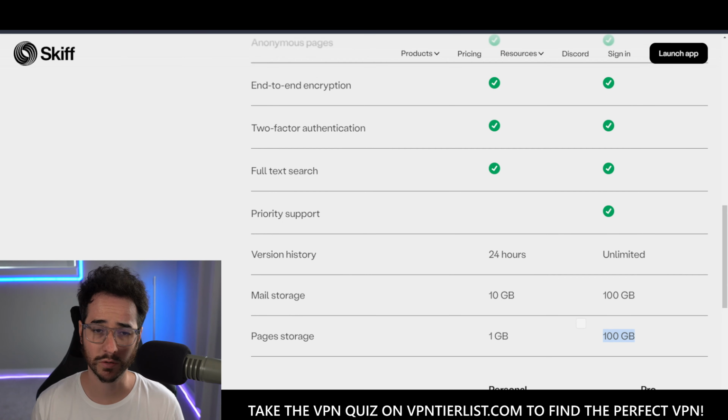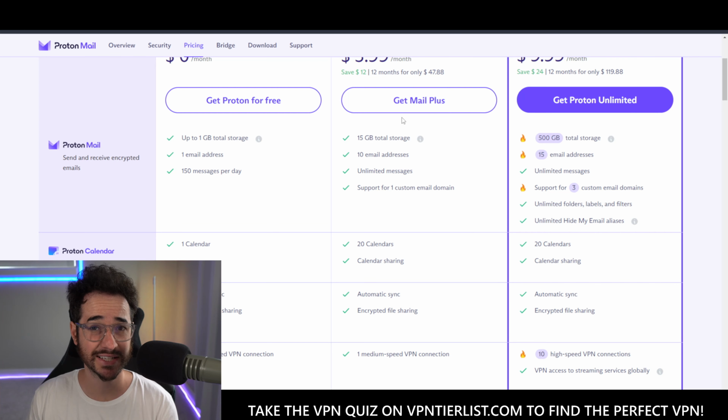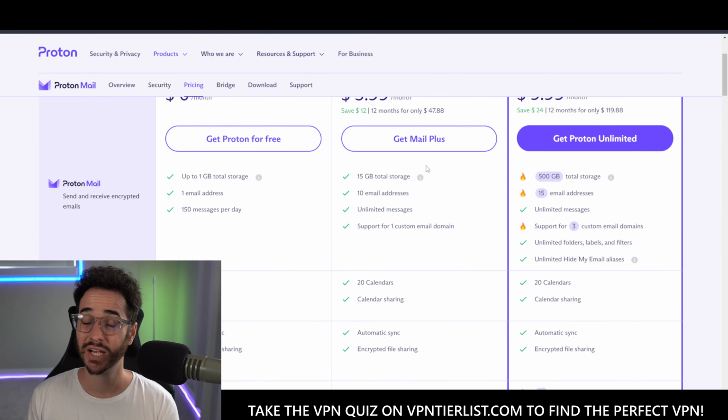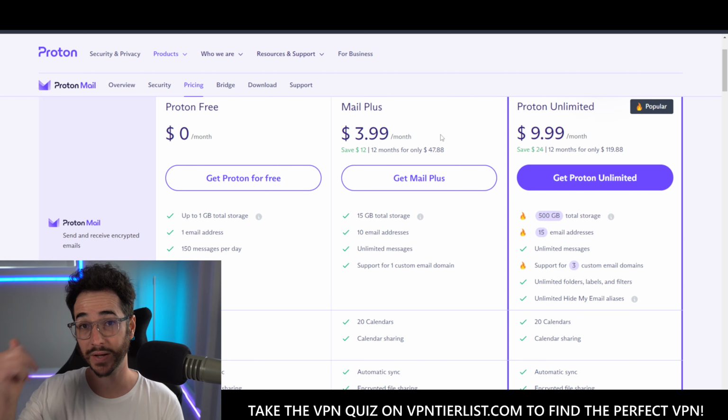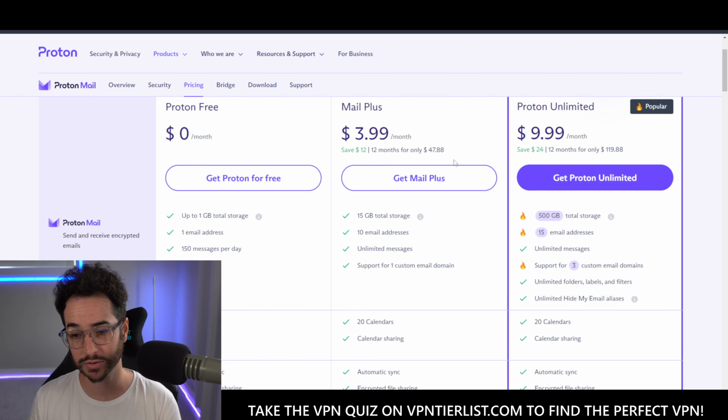But if you're looking for a more affordable paid plan, I do think Proton has a little bit better of a paid plan, at least in terms of the price. I think Skiff should actually compete a little bit better with Proton and undercut them maybe. If Skiff made their paid plan around $45 or $40 a year, I think it would unquestionably beat Proton.